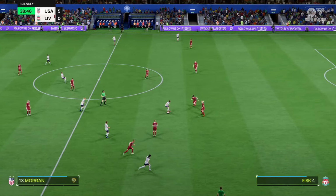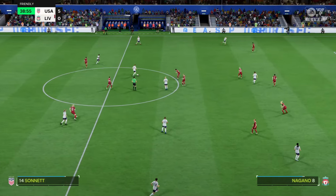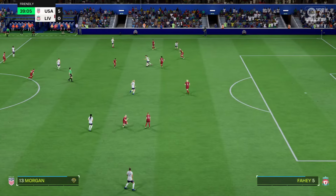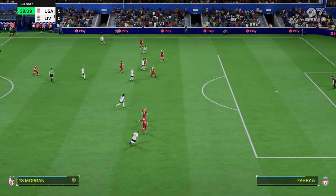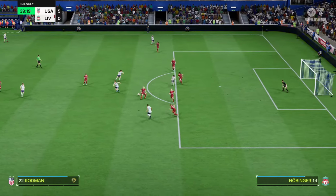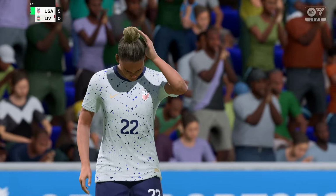Rodman. Lindsay Horan. Sonnet. Morgan. Horan. Locked for now. Morgan. Offside has been given here.